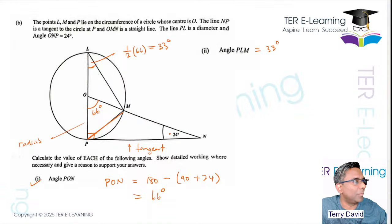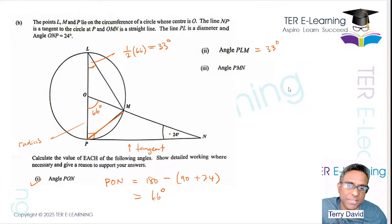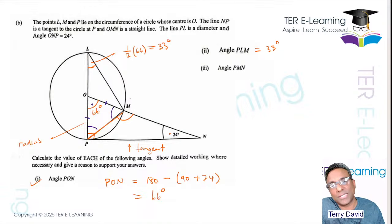What else we have here? We want angle PMN. Where is that? So we want this guy here. Now, how are we doing that now? Well, we're going to use the fact that this here is a radius and this here is also a radius. Now, because this angle here is 66 degrees, I can actually work out this angle here because it's an isosceles triangle. So this purple angle here, you can work that out.